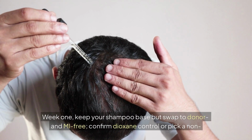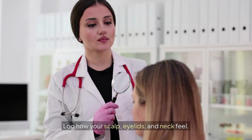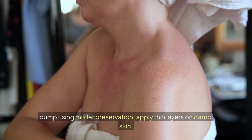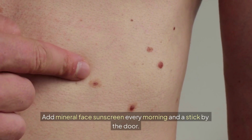Week 1, keep your shampoo base but swap to donor and MI-free. Confirm dioxane control or pick a non-ethoxylated formula. Log how your scalp, eyelids, and neck feel. Week 2, replace moisturizer with a fragrance-free pump using milder preservation. Apply thin layers on damp skin. Add mineral face sunscreen every morning and a stick by the door.